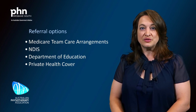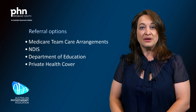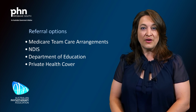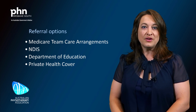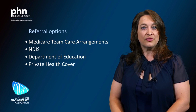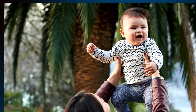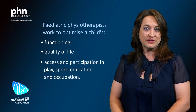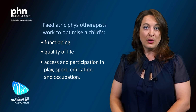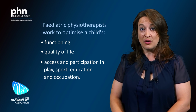Funding is available for children and families dependent on the child's presentation and diagnosis. This can include national schemes such as NDIS, federal funding through Medicare, Department of Education, and private health cover. A physiotherapist will guide families on the best options to fully or partly fund physiotherapy services where eligible. Therefore, pediatric physiotherapists support children from birth through to adulthood, working collaboratively with many different health professionals to optimize a child's functioning, quality of life, access and participation in play, sport, education, and occupation.